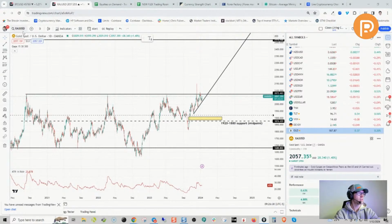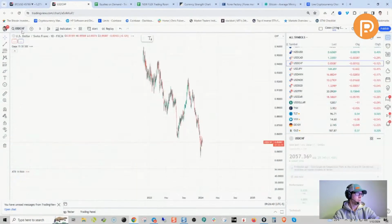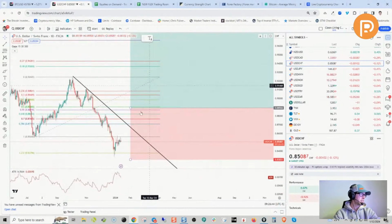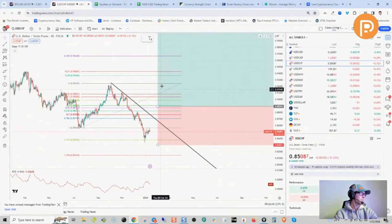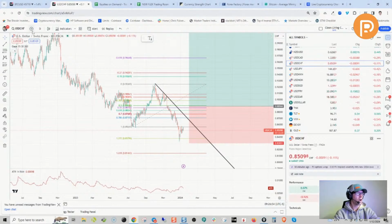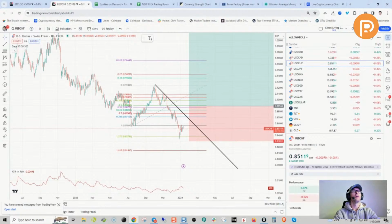Dollar Swiss, okay, Henny, take a look at that. Dollar Swiss 85.08, daily time frame. For me, it's simple. I am long everything against the Swiss except for the yen. Swiss yen, I'm not trading. Aussie Swiss, CAD Swiss, Euro Swiss, Pound Swiss, New Zealand Swiss, Dollar Swiss. I'm long on all of them.